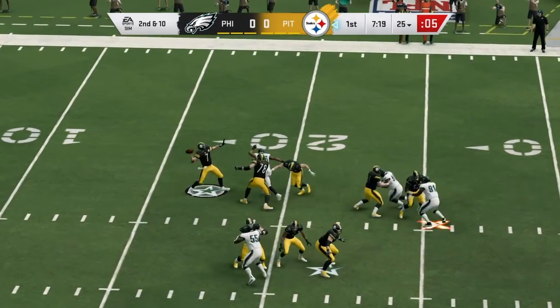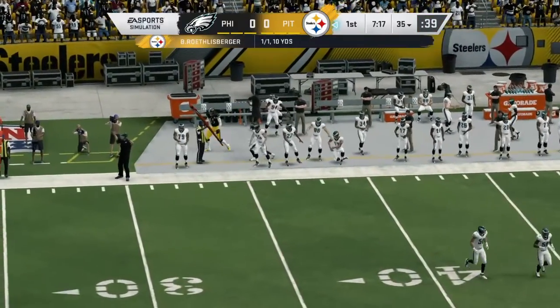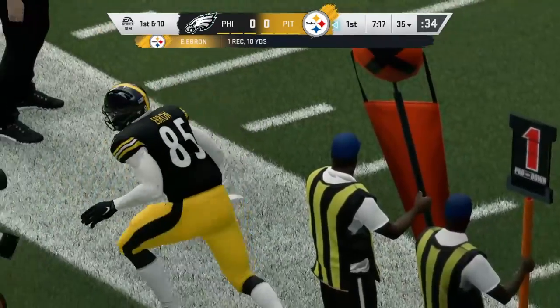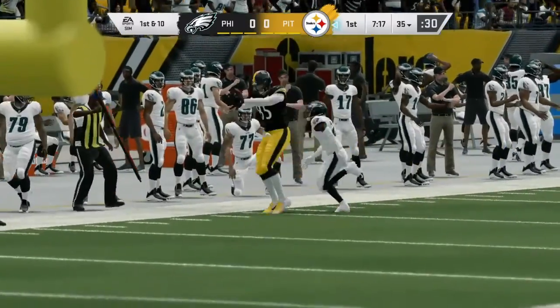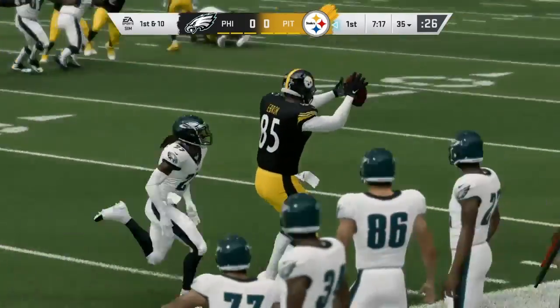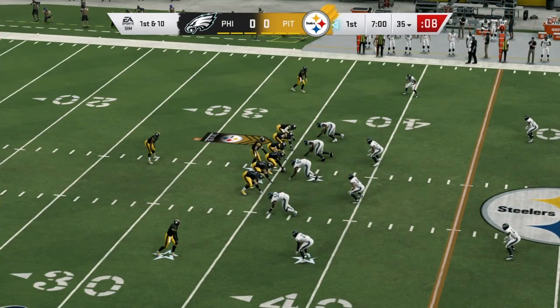Now it's Roethlisberger. The completion good. This is Eric Ebron. A gain of 10, good for a Steeler first down. That was a route run not just with dexterity, but with intelligence. Found the hole in the zone, made sure the quarterback saw him, and was able to make the sure catch and flip the down marker back to 1. Ball up to the 35 now as they come up on 1st and 10.